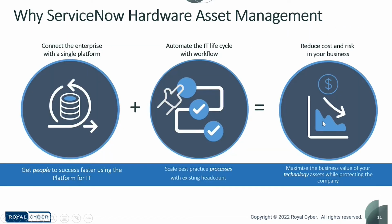So ServiceNow hardware asset management, as part of the platform, connects the enterprise with a single platform, and then you are able to automate the IT lifecycle with workflows through hardware asset management, thus resulting in reduced cost and risk within your business. So some top use cases are manual labor where there's no time, bandwidth, or resources to do physical inventory, finding expensive hardware that's not being used and taking it off the books, lost assets, or those assets with sensitive data on them.